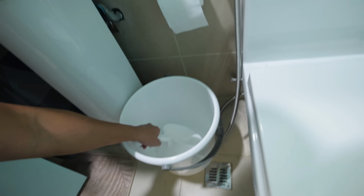All right, so this place has two small bathrooms, one in the master and one right here. Very small, check it out. And you know it's a Filipino household when you have this. Tabo.